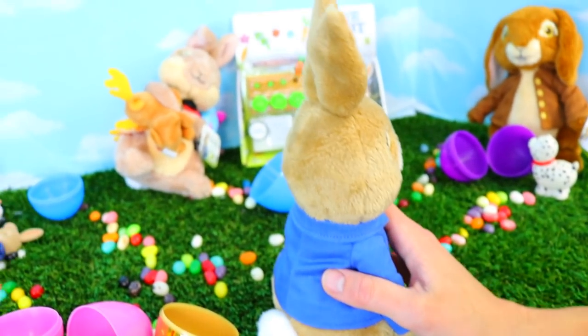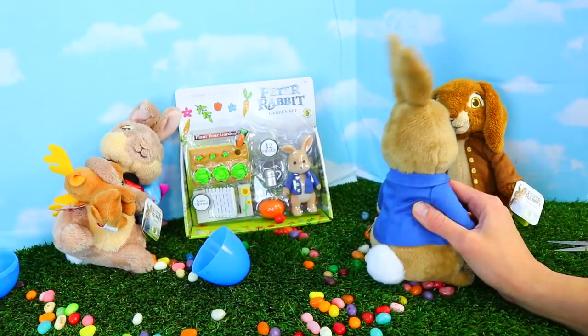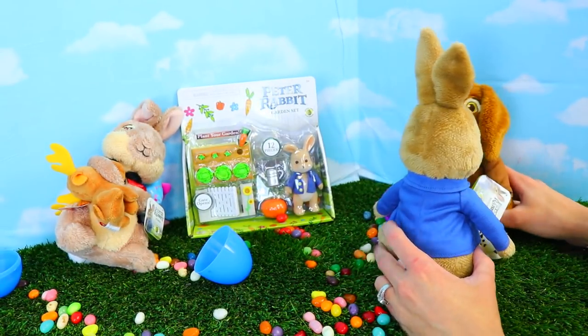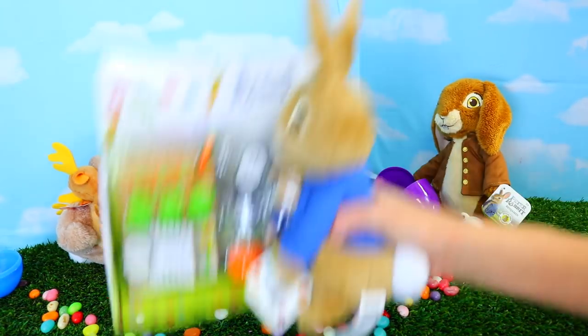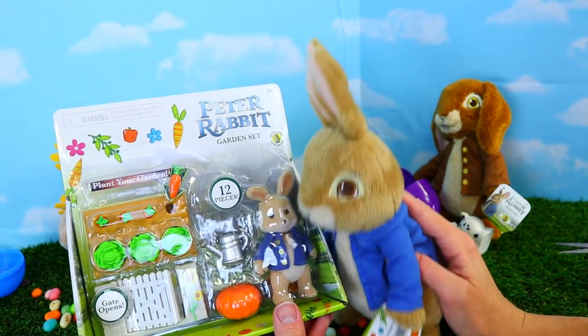Where should we go? Well, there's Benjamin. Hey, Benjamin, do you know where I should go? Where should I find some toys? There's actually a Peter Rabbit toy right over there. Oh, oopsie, right here. Should have followed the jelly bean trail. And here is my garden playset. So it comes with a Peter Rabbit figurine.